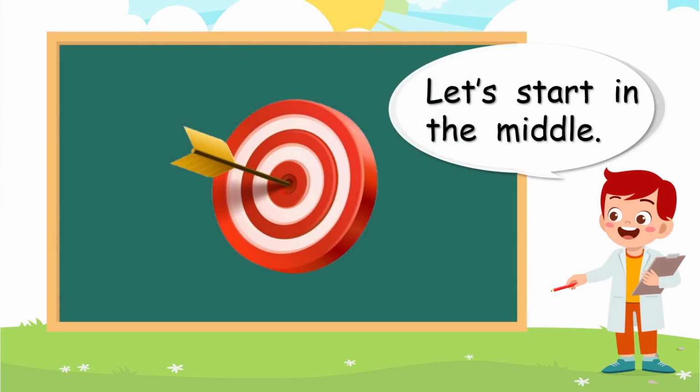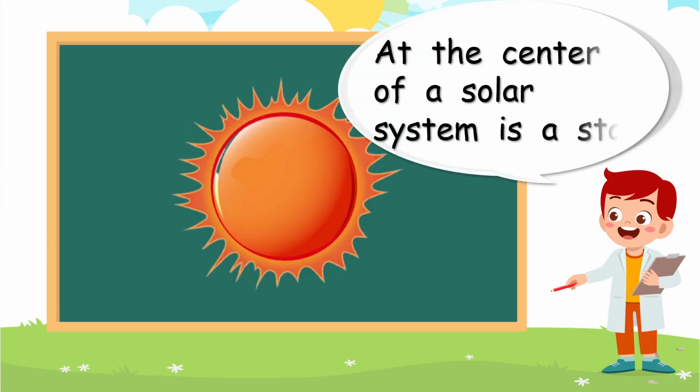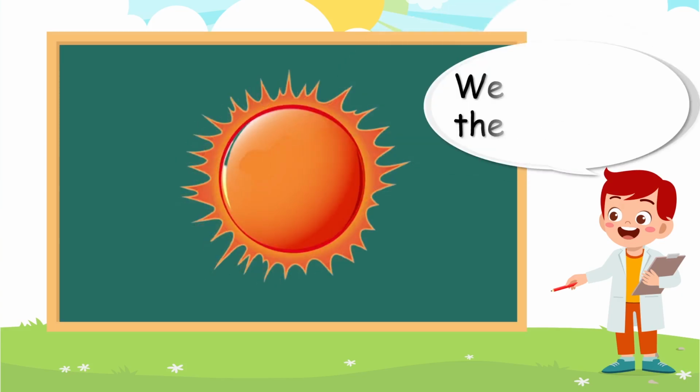Let's start in the middle. Sounds like a good place to start? Right in the middle. At the centre of a solar system is a star. We call ours the sun. Our sun is a star. All the stars in the night sky are suns.